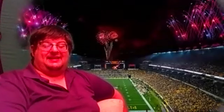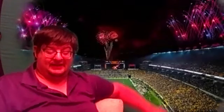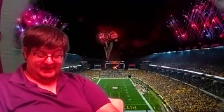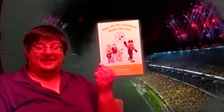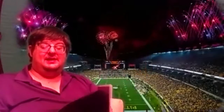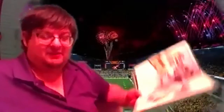And I'm about to take you through a Steelers game at Heinz Field against the New England Patriots, in a book written by Amy Ariel and illustrated by Miguel de Angel called Here We Go Steelers, Here We Go. If you're ready, come along with me as we travel here to Heinz Field, where the story takes place.